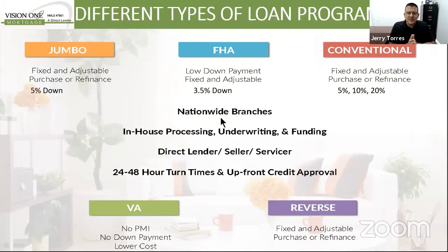And for the people that have served our country, the government would like to reward you by offering a VA loan. This loan carries no PMI, no down payment, okay? And usually the closing cost is lower than the other types of programs available in the market, okay?